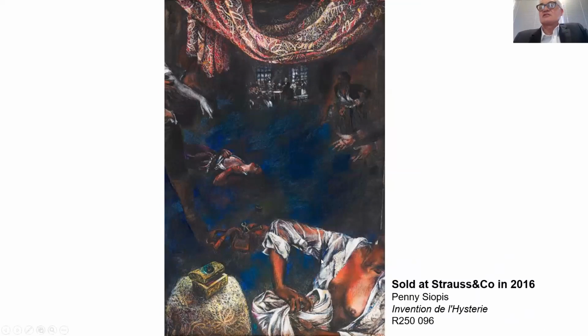And this particular work is also related to it. Again, the same white-clad figure here, but this one is called Invention de Hysterie, and it references a very interesting incident in Penny's life. In 1986, she won the APSA Atelier and she spent 6 months in Paris. One of the first things that she did was to go to close to the City International, where the APSA studio is still located, which was a mental institution. And she stumbled across the work done by a late 19th century psychiatrist, Jean-Martin Charcot.